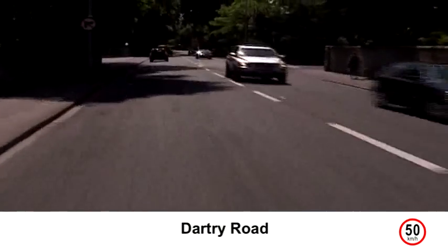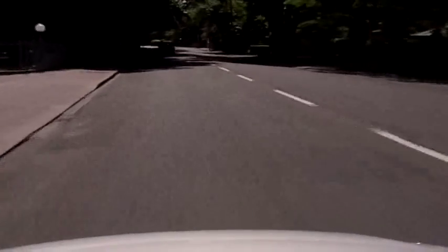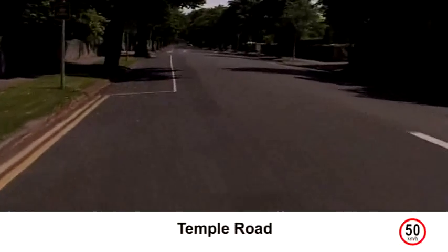Positioning our vehicle nicely towards the left side of the road and just maintaining our progression. Now at the traffic lights we're turning left, so main mirror, left mirror, down to second gear on the approach. This is a left turn onto Temple Road. Make sure to check the junction as you're turning, and then we're going to pull into the parking area on the left hand side, just beside the curb between the two trees.